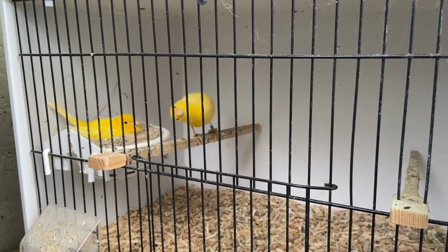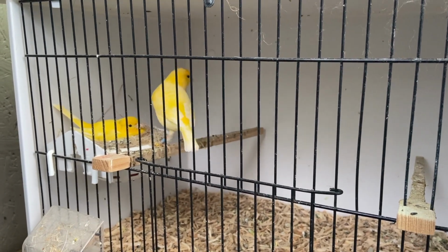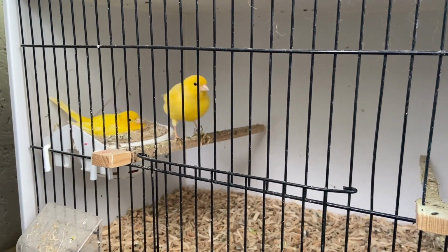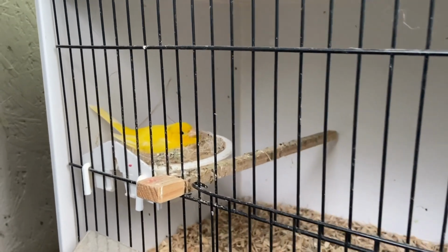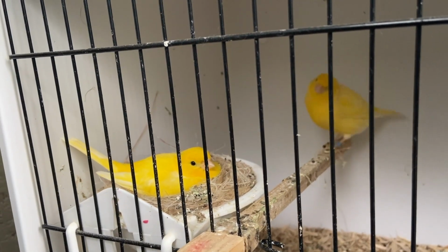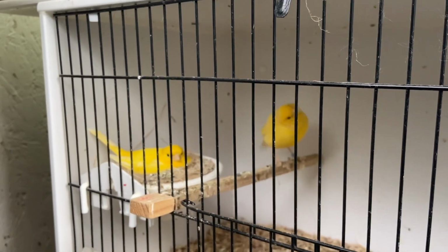This is the second pair now. We saw these a few episodes ago. They've actually built a nest up. We've got them on 4 eggs, 3 of which are full. Lovely pair, and the eggs are due any day, so hopefully we might see some chicks from these guys at the end of this episode, as they are due very soon.